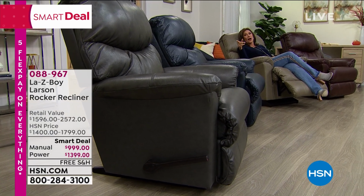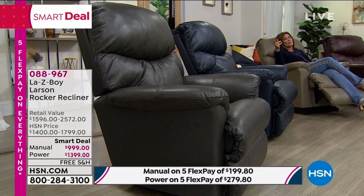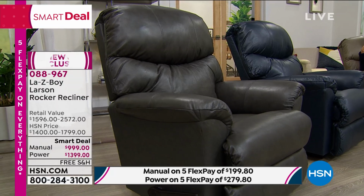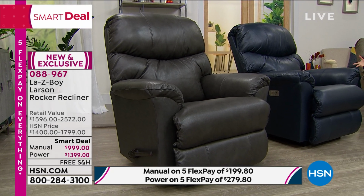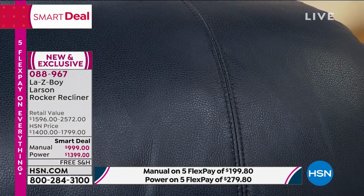It was hysterical. Okay, so we have it in the charcoal gray. That is the color you're seeing right there. It's my personal favorite. If you want something that's a little bit more contemporary, then I think you want the charcoal gray. It is beautiful. Next to that, your classic navy, deep, rich, dark color. And look at, again, the quality.